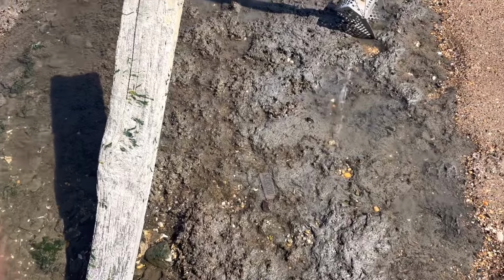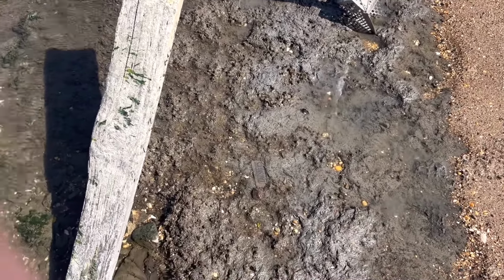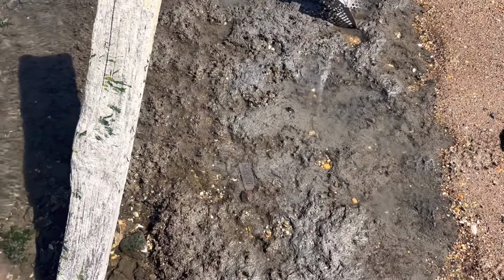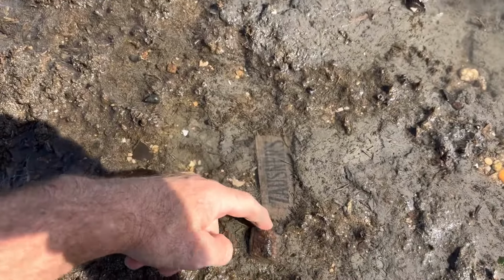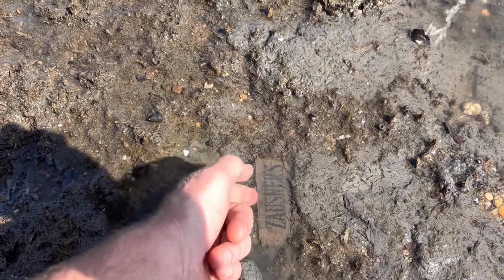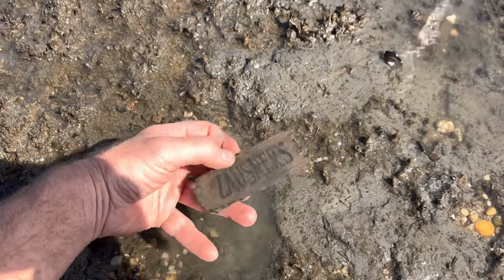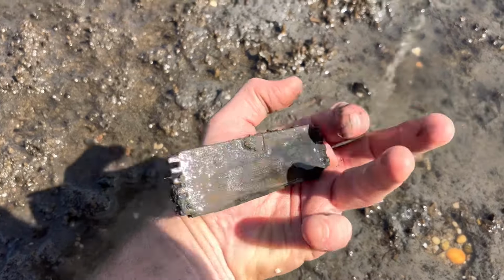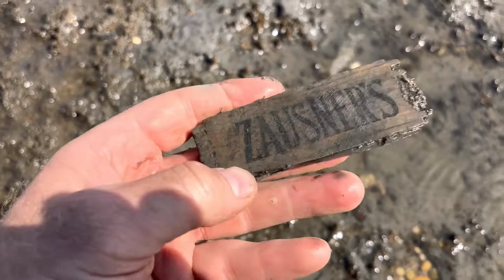Now again, I'm trying to block the wind, because this little piece of wood is very, very cool to me. It may not be to you. That's all right. This piece of wood buried in here has some writing on it. If that's just a small little piece, I don't mind picking that up. Oh, look at that. Zausners. I don't mind picking that up and taking it. To me, that's cool.